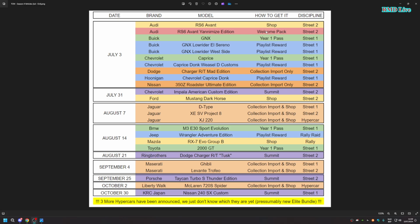And what does that mean? It probably means that they put it in the shop in a Welcome Pack. You have to buy the $20 crew credit package, and then if you buy that $20 pack, then you can get a car with it. That's sort of what happened with the Audi R8 Spider Motorfest edition. It seems that they have created a new welcome pack, as they call it, so that's probably how you need to get that Yanimize edition. You're gonna have to probably buy the $20 crew credit package. It'll give you 220,000 crew credits, and on top of that you probably get a car. That's how the other welcome pack worked as well.